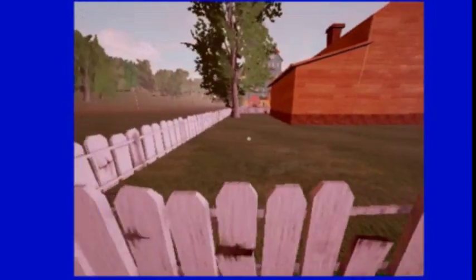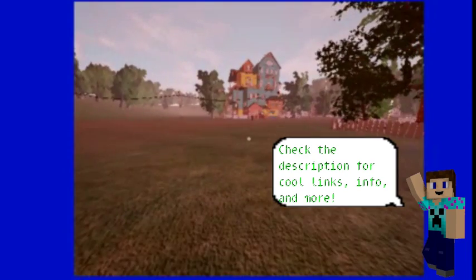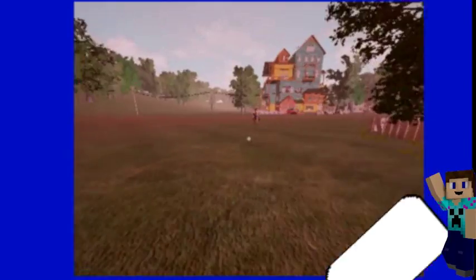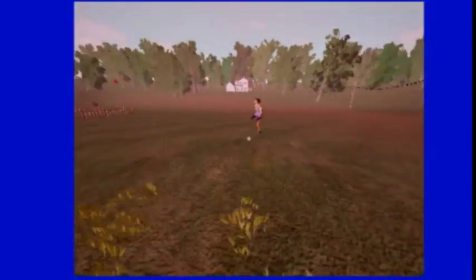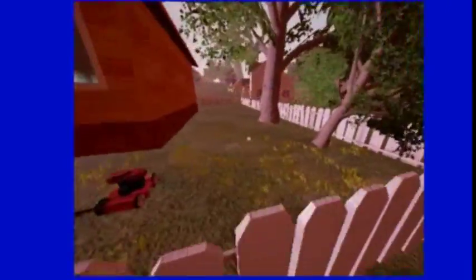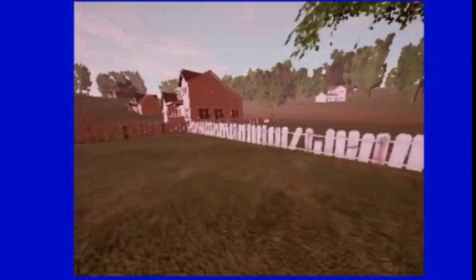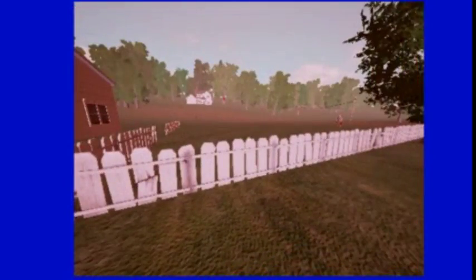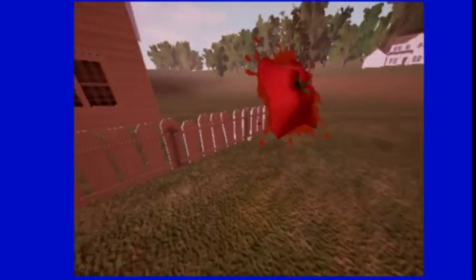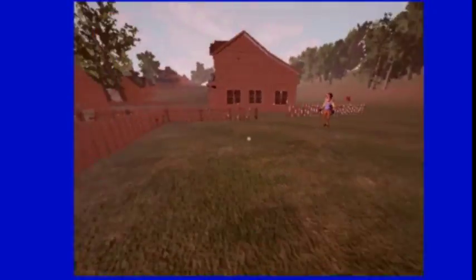Where is he? Oh my gosh, where is he? Oh, there he is. What was that? He's throwing stuff. What are you throwing? What even are those? Let's go around this way. What are these? Like, throwing tomatoes at me? Don't throw tomatoes at me!